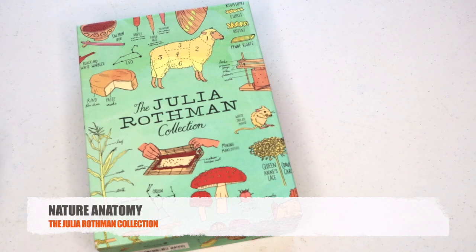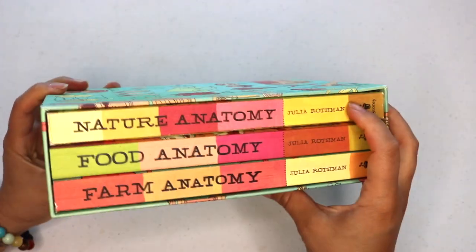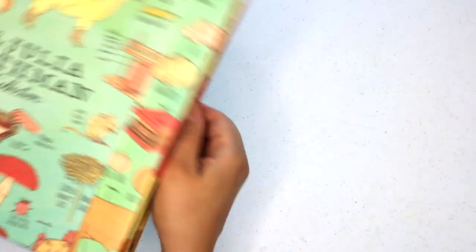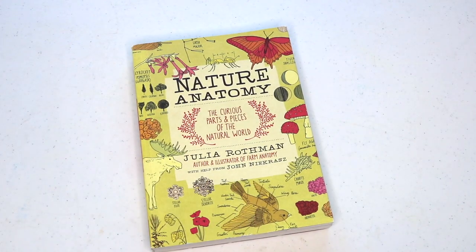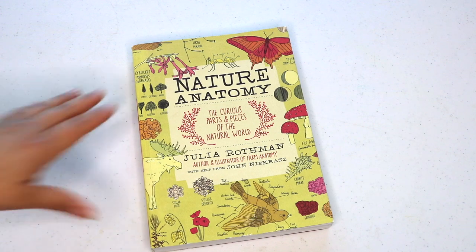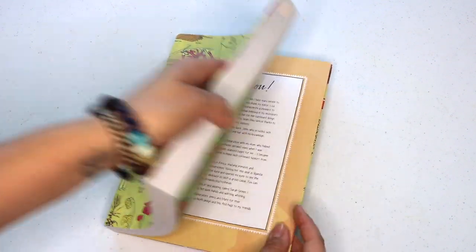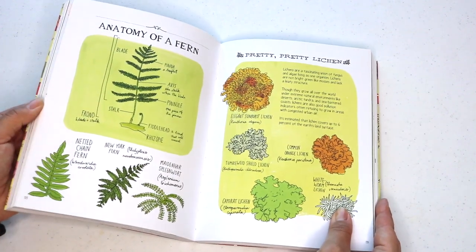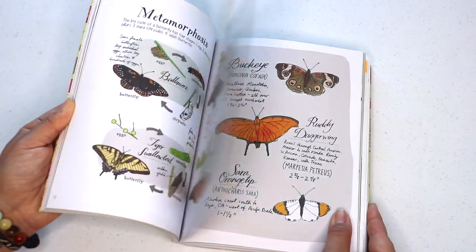Okay, and so I know that I'm cheating a little bit with one more resource, but I couldn't leave this one out. And this is the Julia Rothman collection. I had to include this set because it gets used with just about every unit and nature study in our homeschool. The most obvious way to use this resource is as a reference book, and it does have enough informational text for my younger children. My older children do need to do further research through another source, likely the internet, but it is a nice starting point.